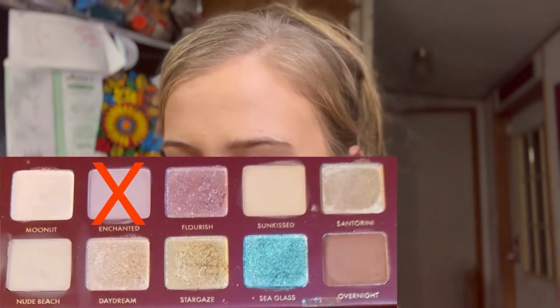So with this first dome blending brush, I'm going into the shade Enchanted, and I'm gonna coat my brush with that shade and make sure it's really in there pretty well. It's a great idea to ensure that you tap off the excess with this palette because you will get a lot of fallout. This is a very softly pressed palette, so there's a lot of kickback and a lot of fallout if you don't tap it off.